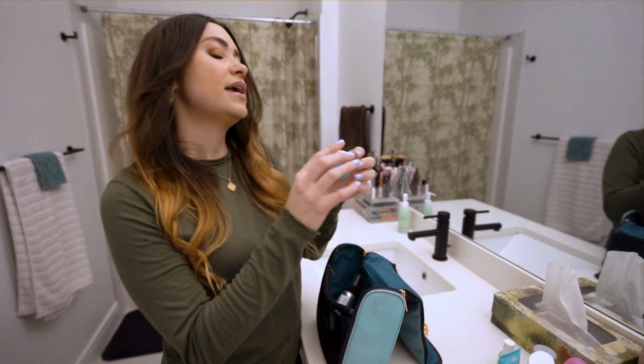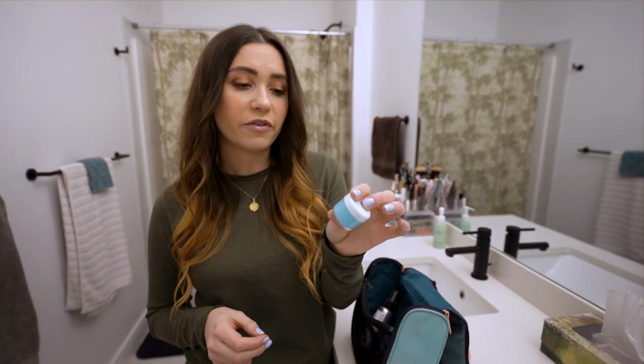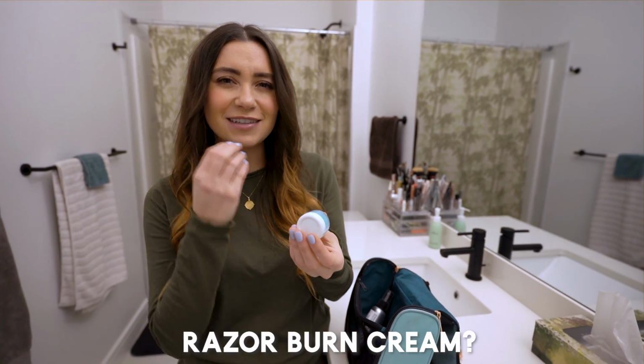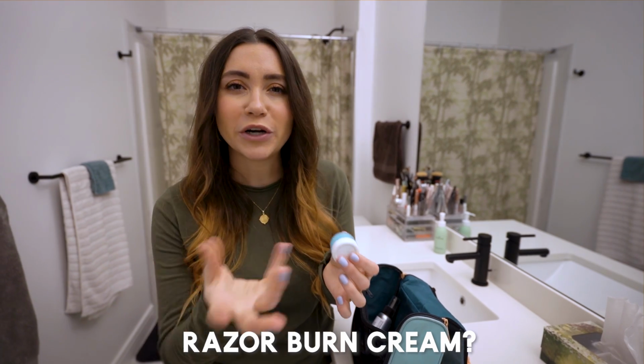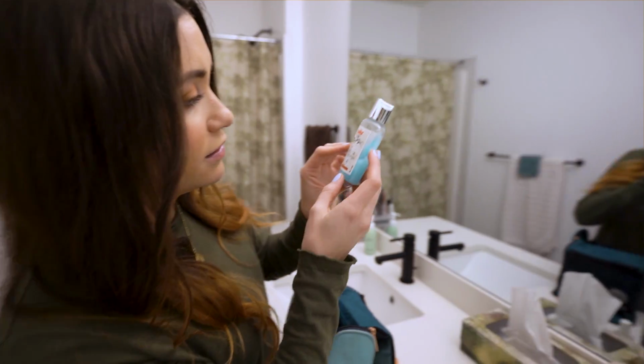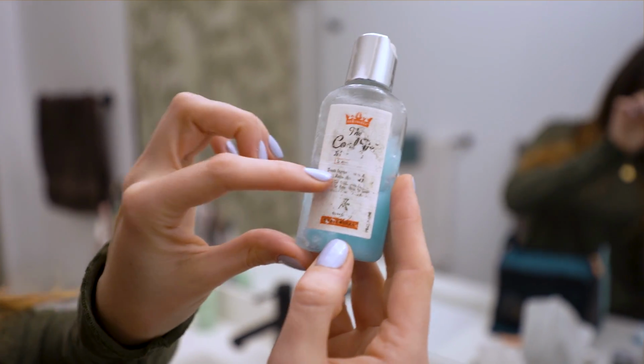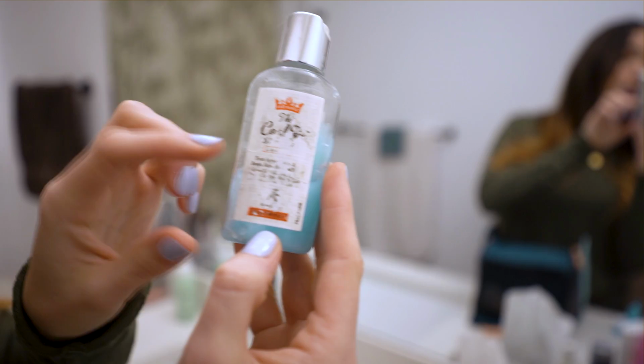Next little item is, I don't know the exact term for it, but it's kind of like an aftershave. It's like an after razor burn. It's a razor burn cream. This is obviously not the container for it. It is a ShaveWorks Cool Fix. So you can see here, treats ingrown hairs, bumps, and razor burn.